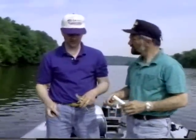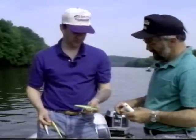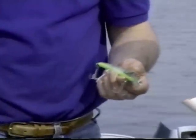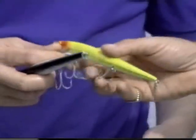Really, all these bombers are excellent choices for striper in the Delaware. This color is a real good pattern. Black, anything that's got silver and black, or some days just a contrast. Because figure, what are they eating? They're eating herring, they're eating white perch. Right. Those things are silver generally. For some reason, the yellow works real well.